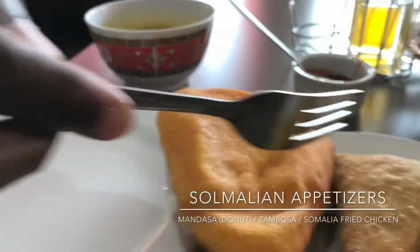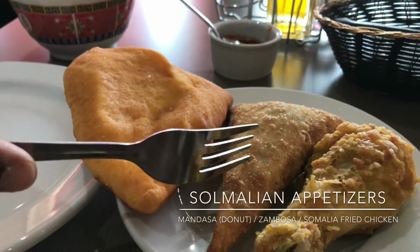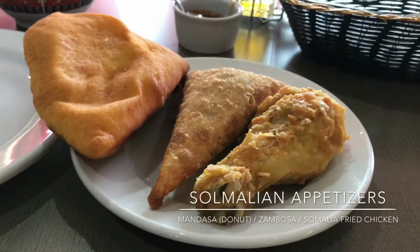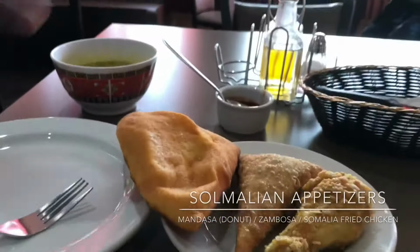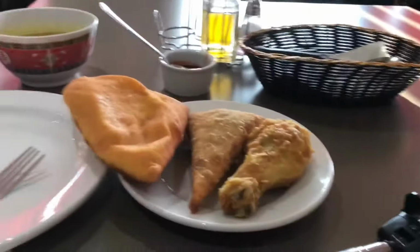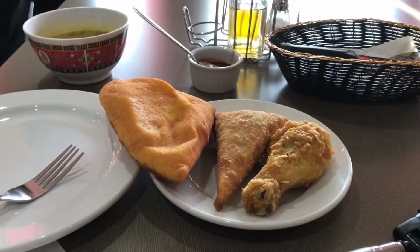Madasi. This is madasi. This is sambusa. Sambusa. And this is the chicken. It's a fried one. It's a nice one. Somali fried chicken. Yeah. See? So try. You guys gotta come eat here. This guy is so nice. Thanks for the free food.